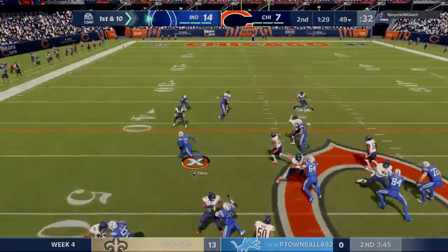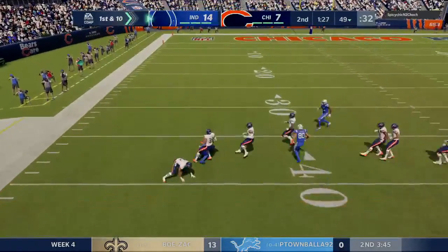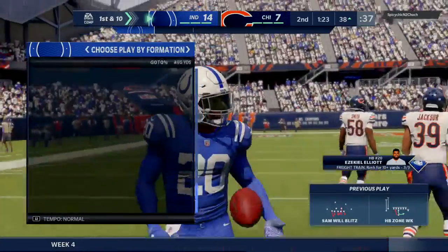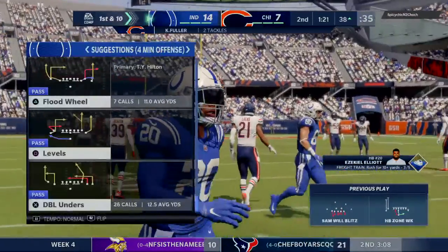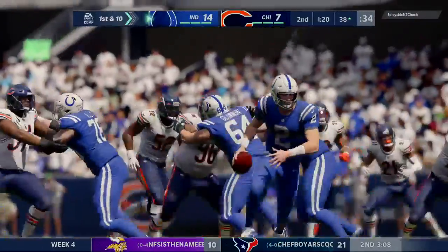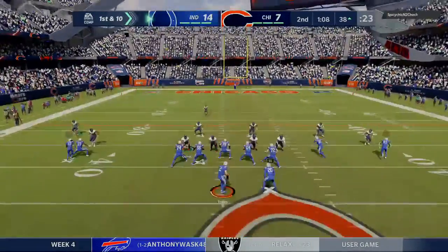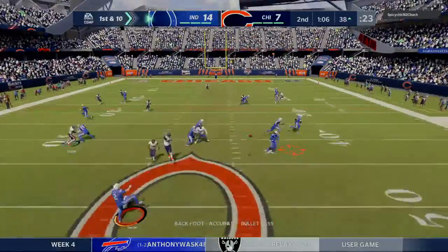On 1st down, Elliott. Back-to-back nice gains. That one for 14 yards and another 1st. Kyle Fuller. Now, this is an example of breaking down a defense because on a lot of these runs, he's getting past the point of attack, and guess what he's doing? Forcing the secondary guys to have to make a lot of tackles.